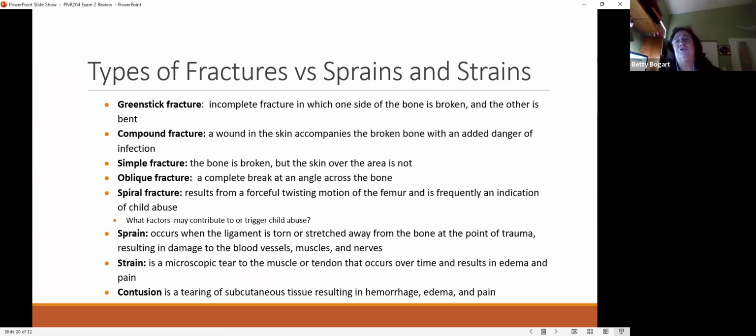Okay, let's look at fractures, sprain, strain. So we're talking musculoskeletal stuff. These are just definitions that you should know. Greenstick, it's an incomplete fracture. One side of the bone is broken, the other is bent. So you have a bone, one has a little fracture, and then you see a bend in it. Greenstick.